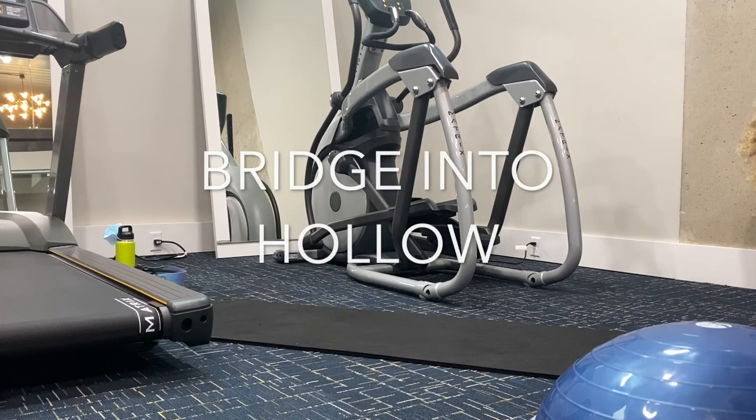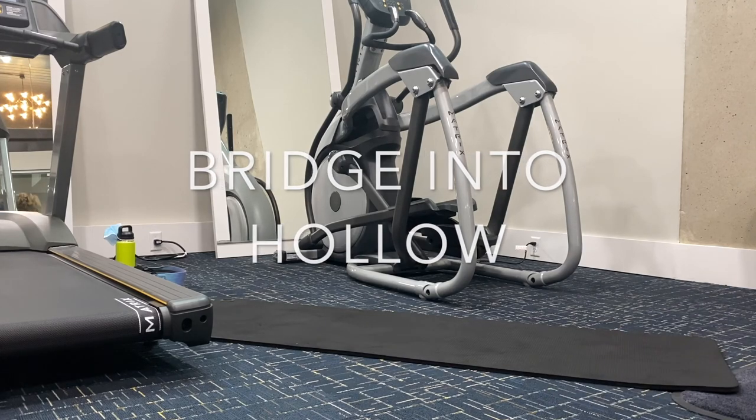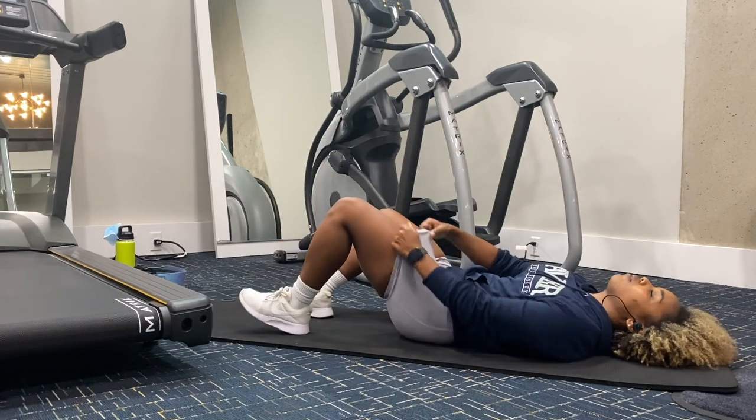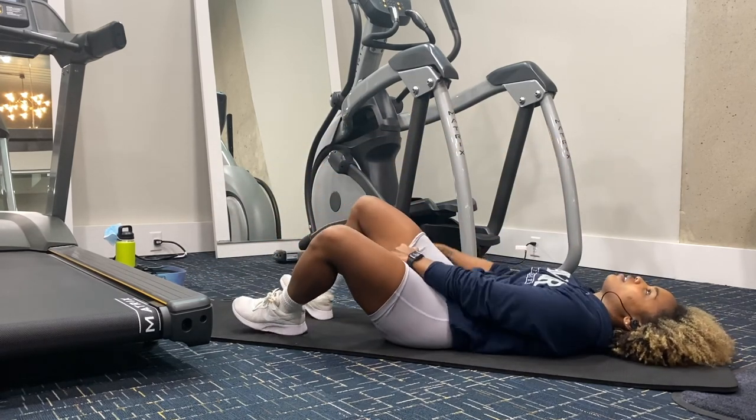Alright, moving right along into our third exercise. It is going to be a glute bridge into a hollow hold. I talked about this in my last booty exercise video.